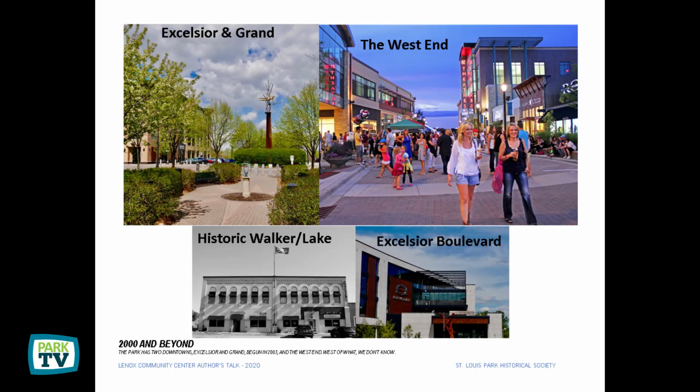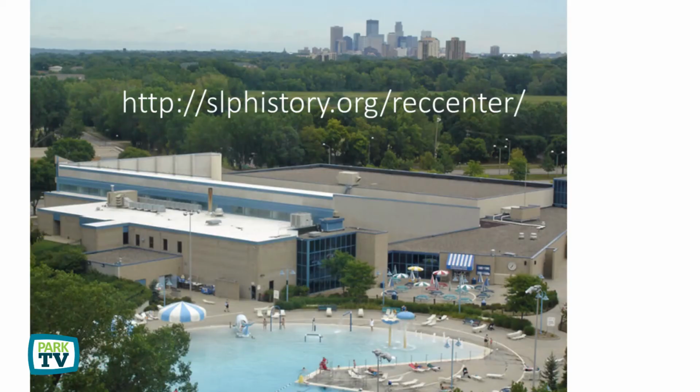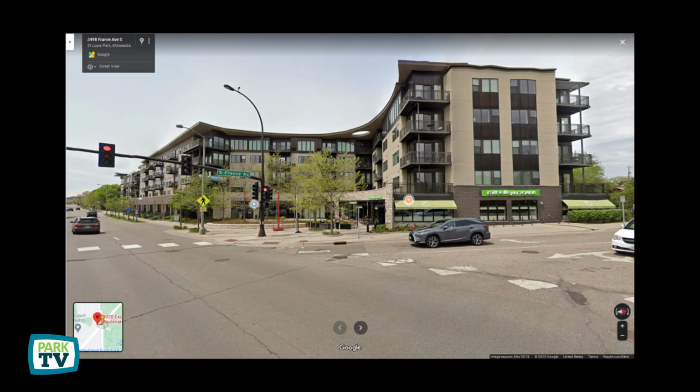On the other end of Excelsior Boulevard, the brand new headquarters for Bridgewater Bank right across the street from Trader Joe's. It will anchor an area that's seen huge redevelopment with Wolf Park and the Rec Center, the Melrose Institute, and more housing, the Ellipse, and other commercial functions along Excelsior Boulevard that will only continue to be reinforced when the Beltline station of Southwest LRT opens in a few years. So that sort of brings us up to today.